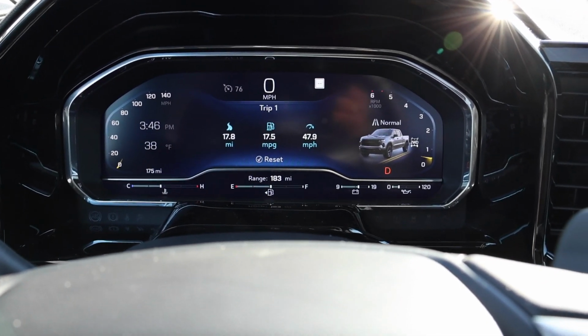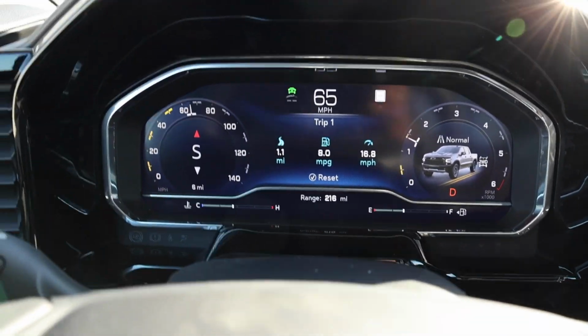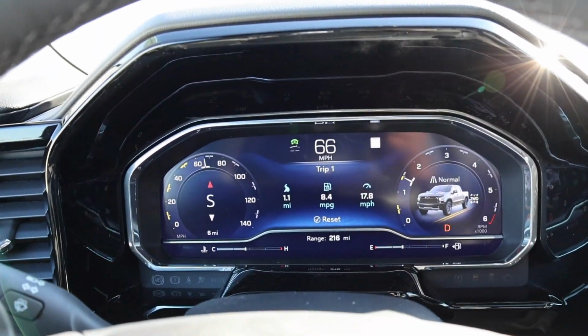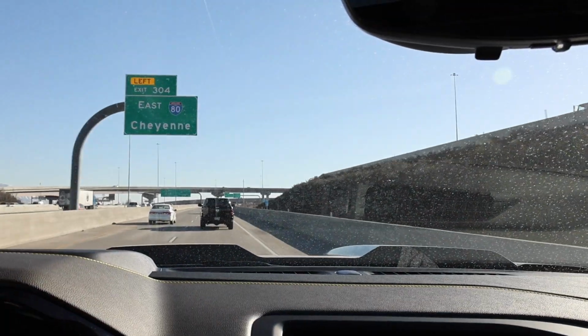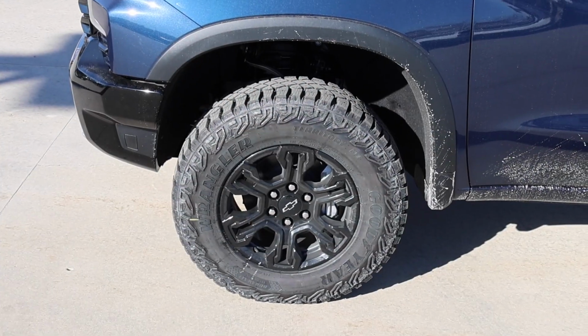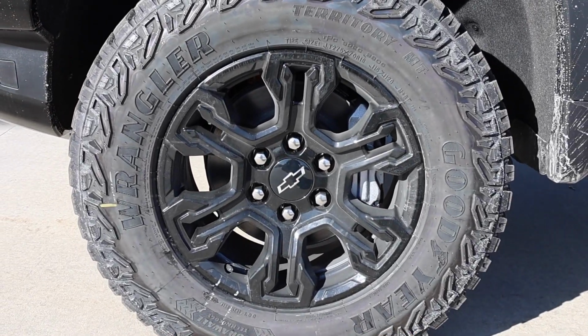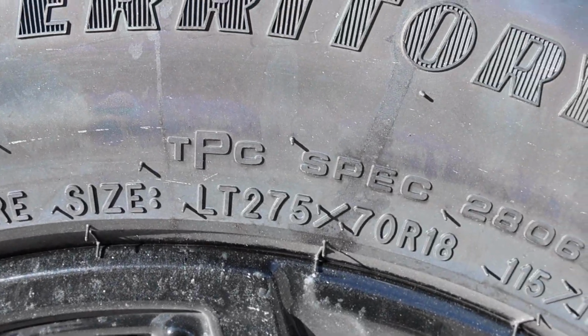So let's go ahead and jump into the ZR2. I'm super excited. Gearing is pretty much the same in these trucks, so you're not going to see too much of a difference between the RPMs. These tires are so much better than the ones on the Trail Boss. It's not even close. It's not even close. I'm serious. Insane.